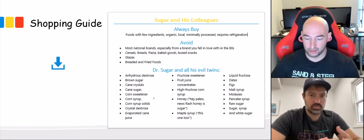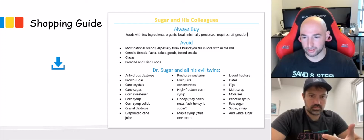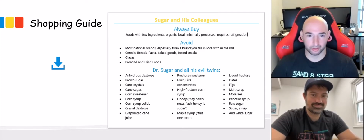Yes, the glycemic index of certain kinds of sugar is different. They're all bad. They just go from bad to worse, right? So it's not like, yeah, I'm aware that maple syrup is slightly lower than corn syrup, but you shouldn't be eating maple syrup either, right? Any questions on this? No.